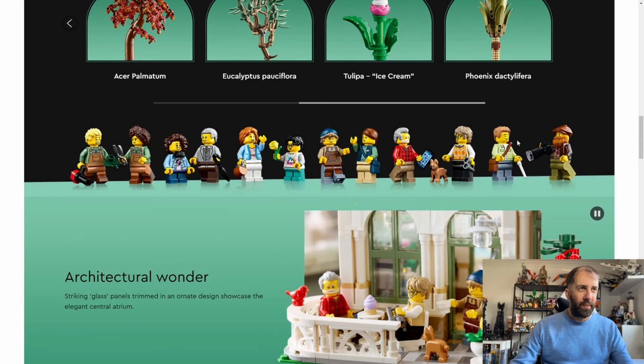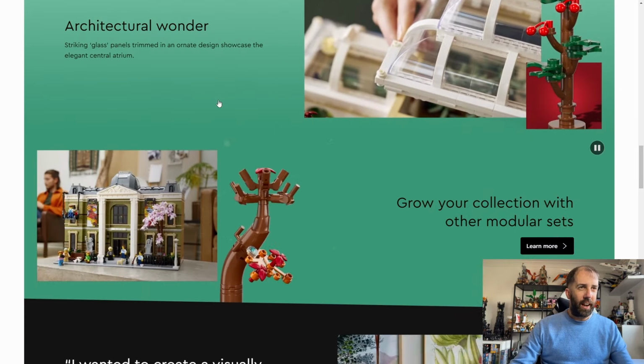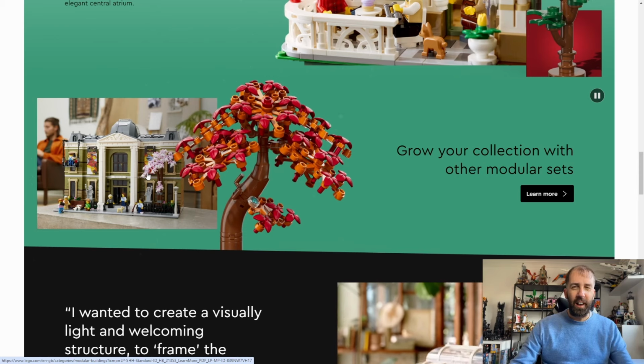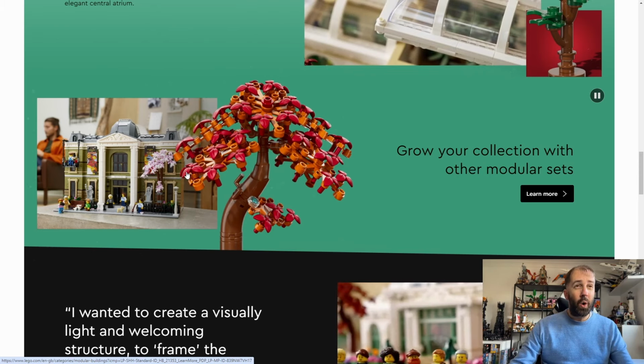But yeah, see all the minifigures. So yeah, loads of minifigures. That's really, really good. So you've got, yeah, that looks really beautiful. So it'll go very well next to the Natural History Museum, I feel. Could be like another little offshoot of it. Even though it's not technically a modular, it probably would go quite well with it.